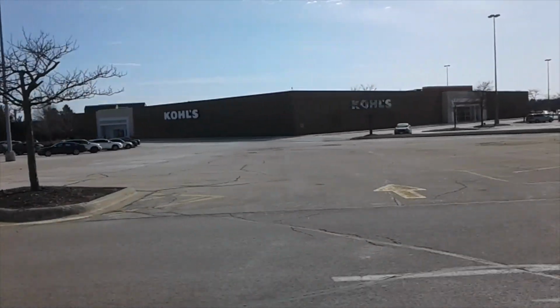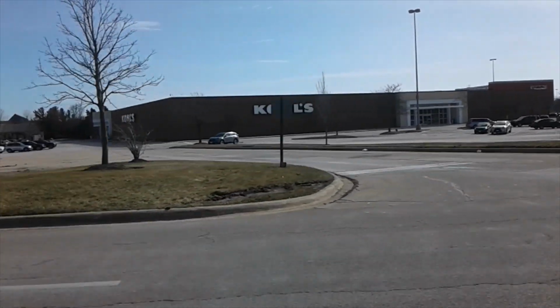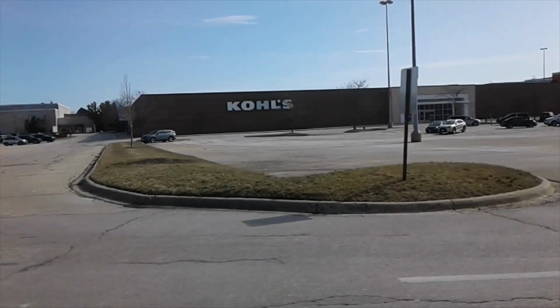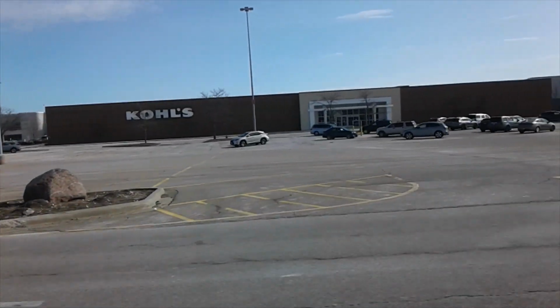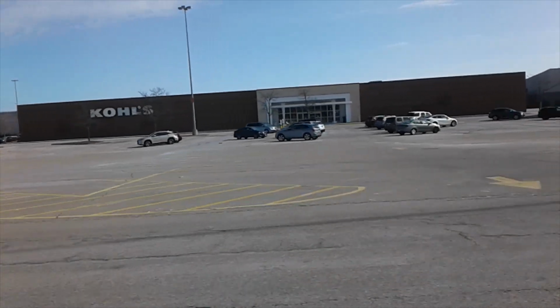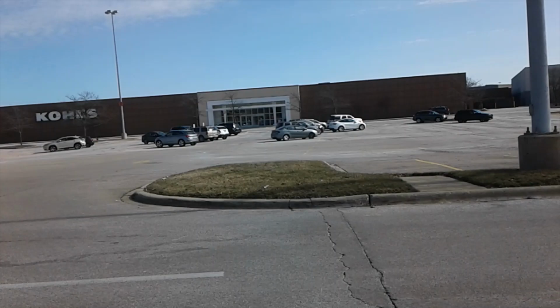Here's Kohl's, originally opened as Main Street, and this is the only remaining one-level anchor building at the mall after the Spiess building got demolished. It is also the smallest, and the last remaining anchor store to be open.